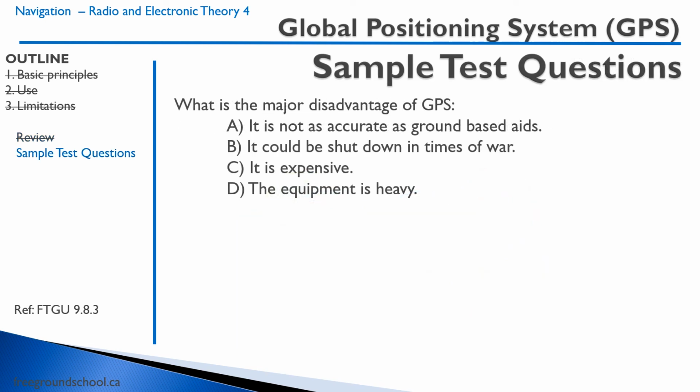What is the major disadvantage of GPS? A, it is not as accurate as ground-based aids. No, that's not correct. It's much more accurate. B, it could be shut down in times of war. So that's the correct answer. C, it's expensive. No, it's quite cheap. And the equipment's heavy. Nope, it's quite light. So B is the correct answer.